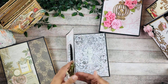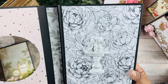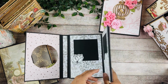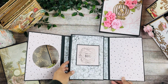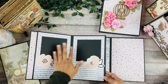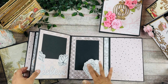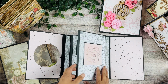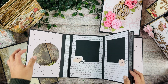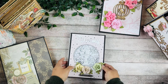So we have this opening, and we have a beautiful piece here from Prima. Let me give you a close-up of that. It's just really beautiful, these little angels. And then this opens up here, and then we just have an accordion fold, so you are just ready here to just add your pictures. You can of course add a little bit more, but I wanted this to be basically a finished project for you to just come and glue your picture and just make it really easy like that. So this is the Dreamy folio.